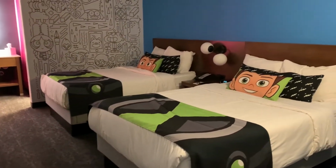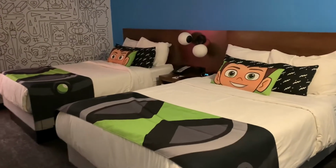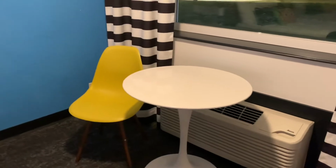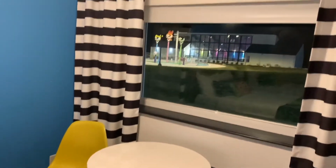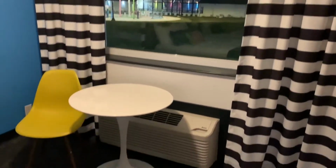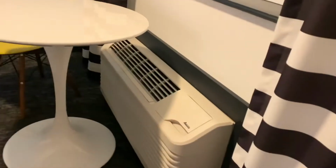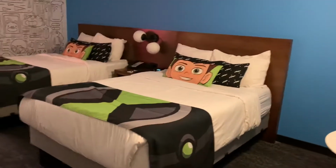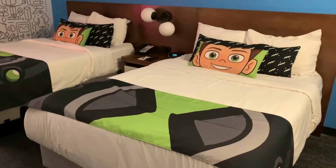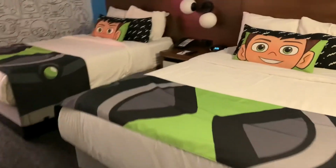This is our room, Ben10 theme room. So cute. So we have a table with the chairs. Look at the beautiful curtains, black and white stripe. Very nice. We have a AC. We have 2 double beds with the Ben10 theme decoration. This is so pretty.